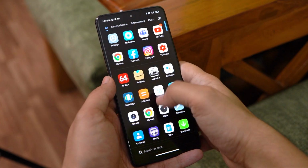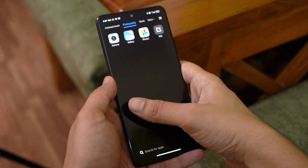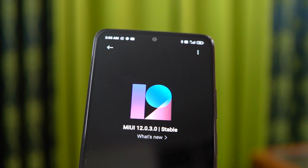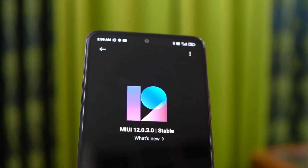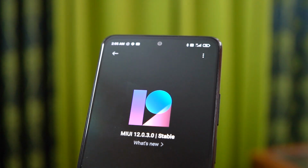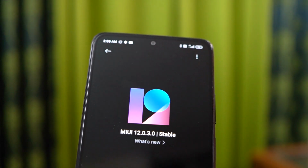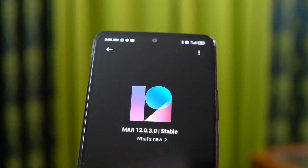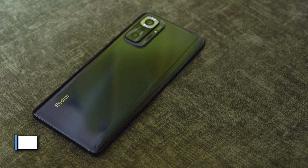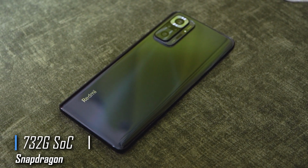Right off the bat, I feel that this phone has one shortcoming. I'm talking about MIUI 12. Allow me to explain. Of course, MIUI 12 on the Note 10 Pro Max does come loaded with features, but I feel it's not the most optimized Android skin as I would have imagined it to be. More on this later. So the Redmi Note 10 Pro Max is powered by the Qualcomm Snapdragon 732G SoC.